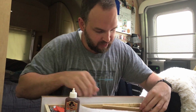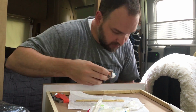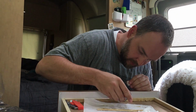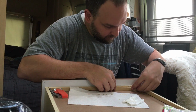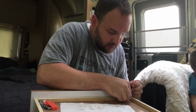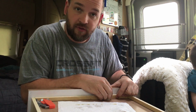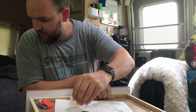All right, here we go. All right, let's try this out. Not a how-to. Follow the directions the glue guys give you. Alright, it's not going to be perfect, but I think it's going to work. I am going to hold it for a little bit here.